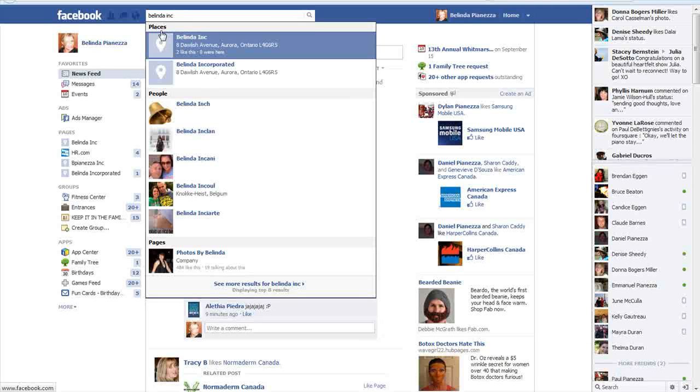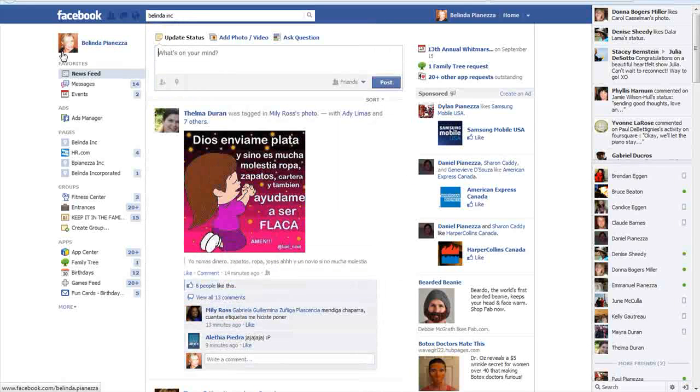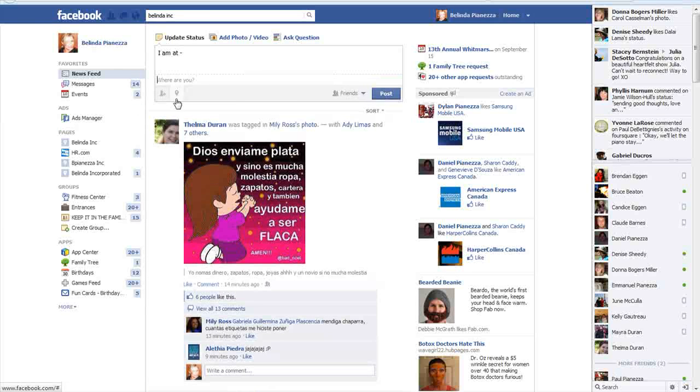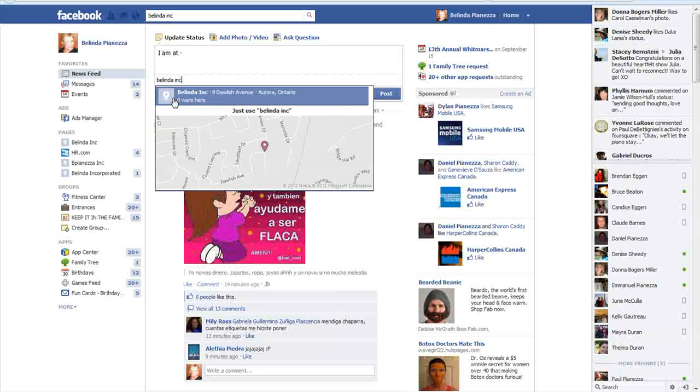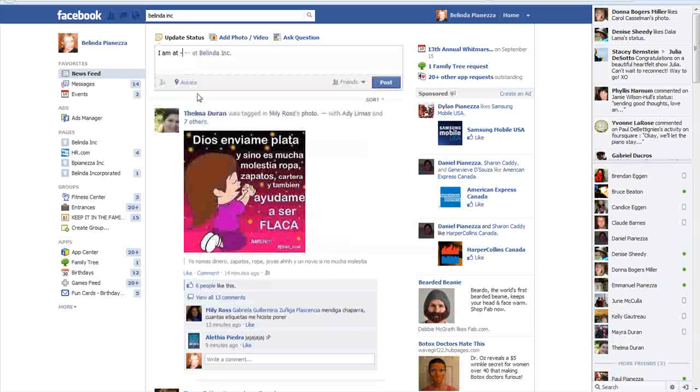Once it's being found on Facebook Places, when you or a regular user types in a status like "I am at" and they choose place, they can start typing in your name, find you, click on it, and add you to their post. This post will then go out to their network and hopefully increase the traffic to your business.